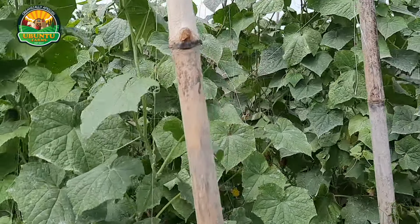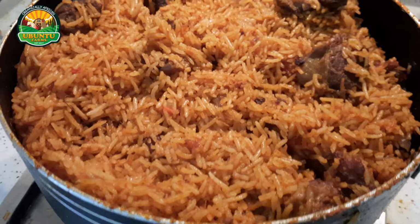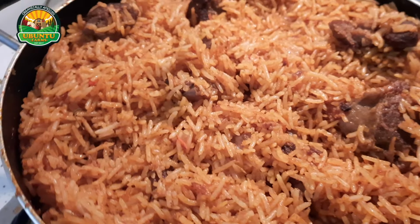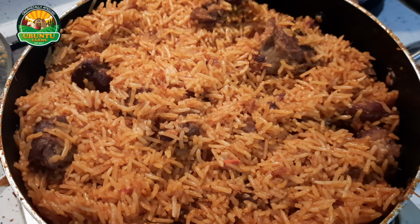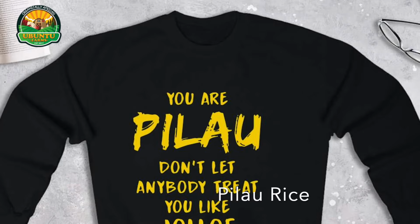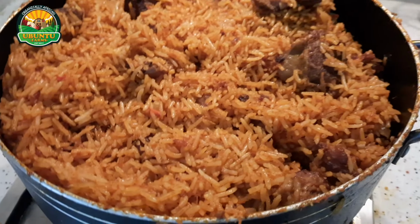And so guys, it's World Jollof Rice Day on the 22nd of August. So in commemoration of this big day, I decided to delve into this controversial West African dish that has become so popular, and it's literally gradually taking over East Africa. And even though in East Africa we have our reputable pilau and biryani rice, which rivals the jollof rice, gradually people are beginning to adapt and love the jollof rice.